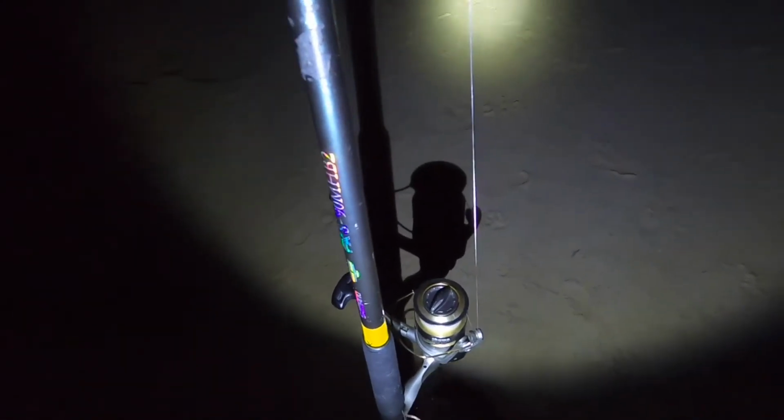Okay, something's on this. Hopefully my camera can catch this again. It's a heavy one. Dark. Hopefully the camera sees this. It's biting. Not too much shaking of the head. Might be a shark. Or an eel. I don't know. It's kind of a dead weight.